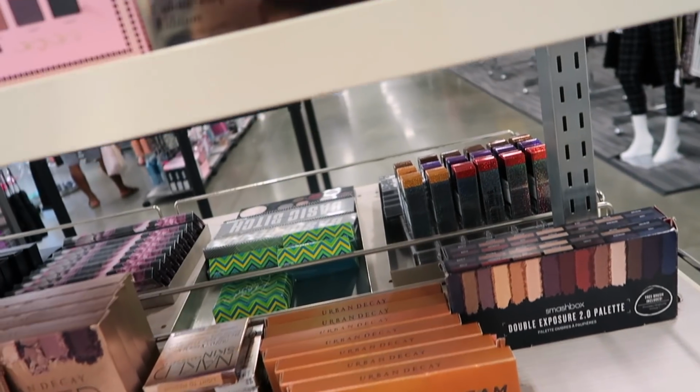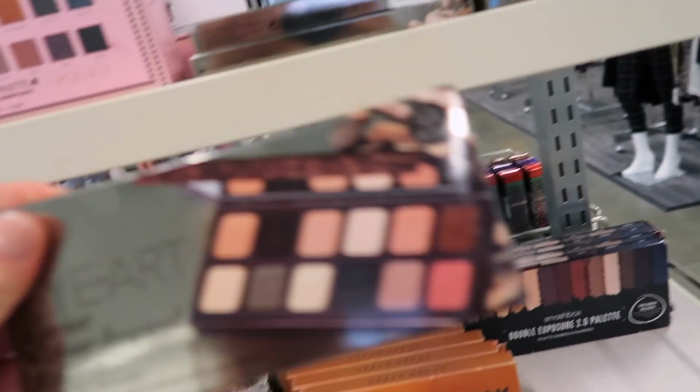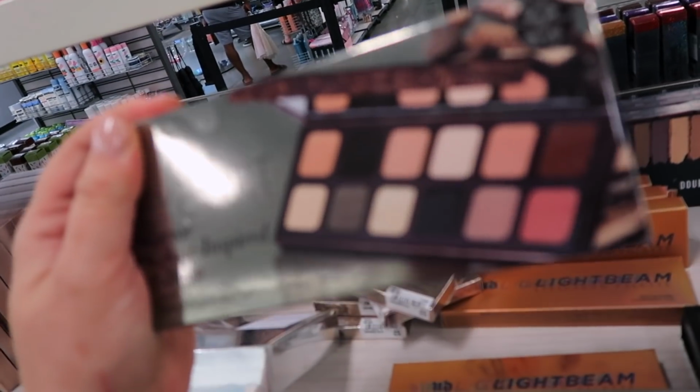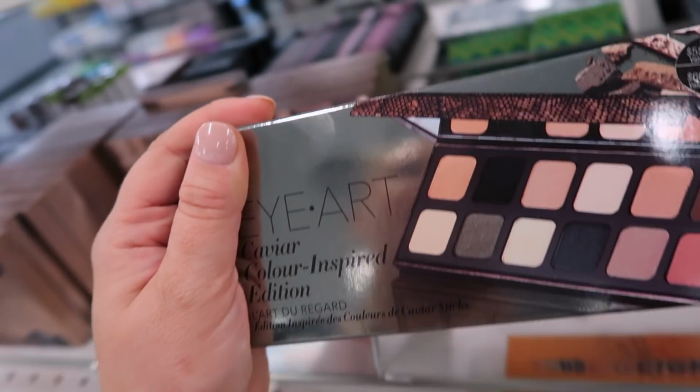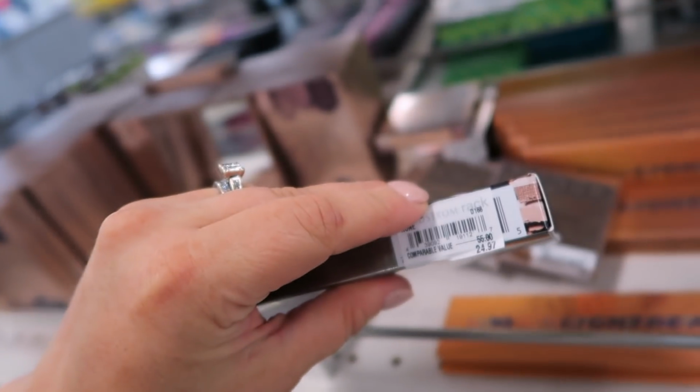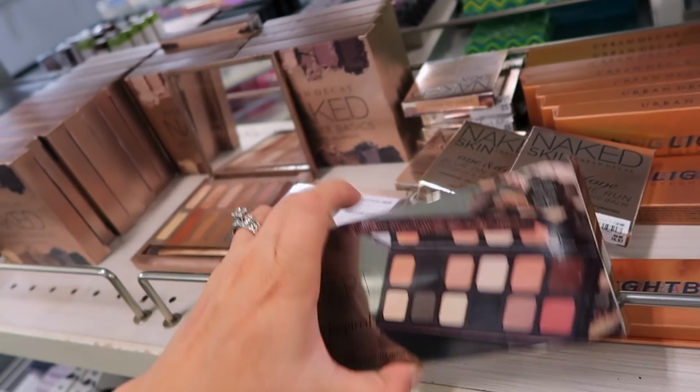It looks like they have some, I don't know if I've showed this before, from Laura Mercier, the Caviar Color Inspired Edition Eye Art Palette. Sorry if that was blurry. It has some really pretty fall tones in here. Originally $55 and going for $24.97 here at Nordstrom Rack.